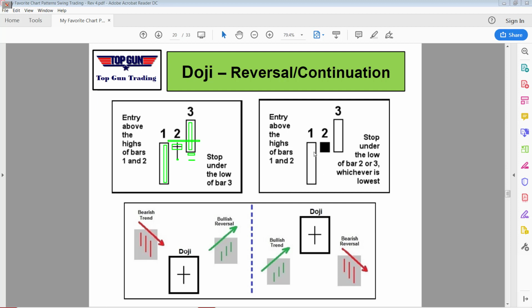Now, let's do somewhat similar over here where we have a strong move up, and this is an indecisive candle. I'll call it a doji, and some people will argue with me and say, no, that's not a doji. Well, not from a traditional sense, it's not. But the effect is it's a doji. It's indecision. It's not moved very far considering how far it ran the prior day.